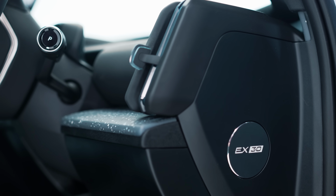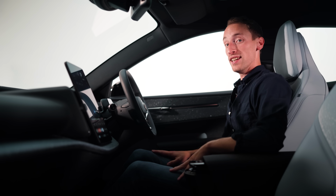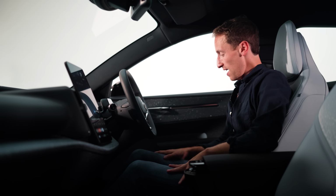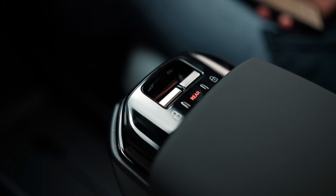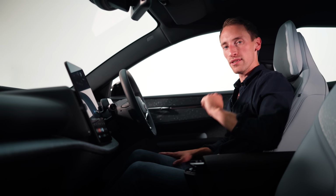Okay, inside. So, we're used to minimalist layouts from Volvo, but this does feel like the next level. There's no driver display. There's no buttons on the dashboard. The doors don't have speakers, and they don't have controls for the windows either. But you have controls for the windows on the center console, and you've also got a sound bar on top of the dashboard here. There also, like other Volvos, isn't a start button.